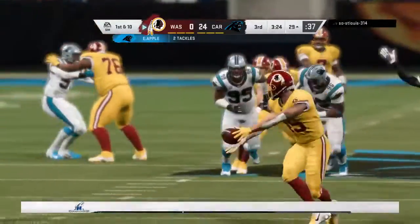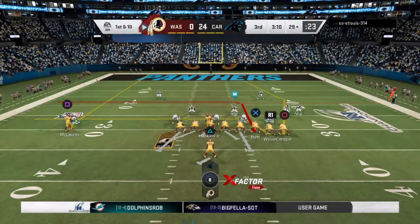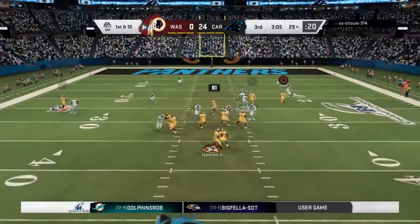Sometimes the most effective routes are the ones that you run in the backyard. You probably ran them when you were 5 years old. How about that little curl there against zone? But the key to it is finding the open spots in the zone.